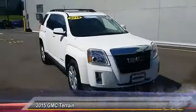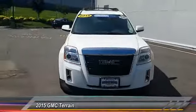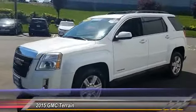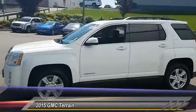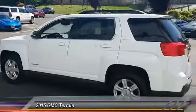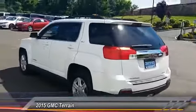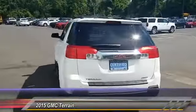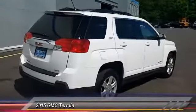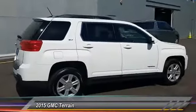2015 Terrain. The GMC Terrain combines the benefits of a crossover with the style and functionality of an SUV. Terrain offers uncompromised capability, a balanced stance, and a commanding view of the road, letting occupants enjoy a confident driving experience. And an EPA estimated 32 highway MPG is not bad either, and is priced below $25,000.